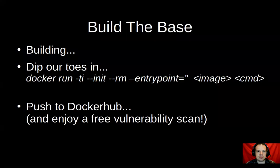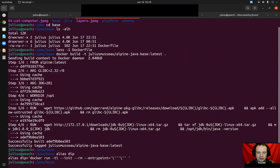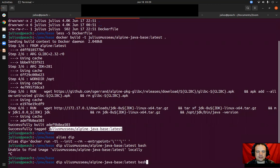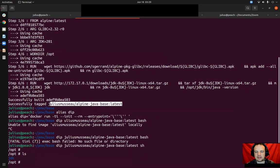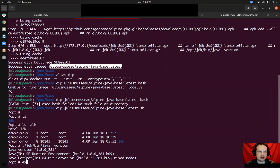And now that it's built, something I can do is dip my toes in it and explore it a little bit. I've got this dip alias that I use just to explore these images. Since I blank out the entry point, it's not going to start up some Jira or something. It's just going to do nothing. Oops, typo. And Alpine doesn't come with Bash, so I can't use Bash out of the gates, but there. Right, nice little Alpine image. You can explore it. There's the JDK I created. Okay, so this Alpine image looks like it's working well.